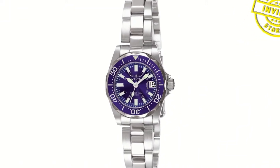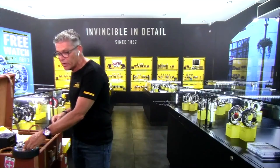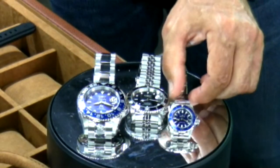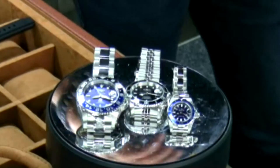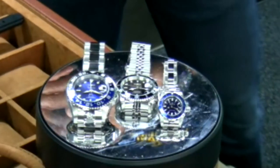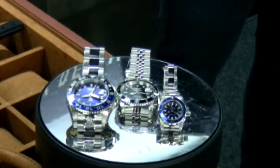27 millimeters, 100 meters water resistant, and it comes with a Swiss quartz movement, a really nice Ronda 585 quartz movement. If you see the size difference next to the other two pro divers, you immediately recognize the signature version. A beautiful silver and blue combination for the ladies as well. The model number is 7060.